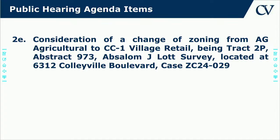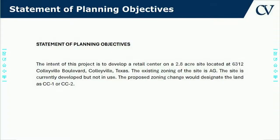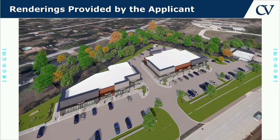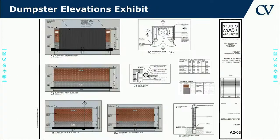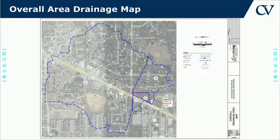Last is 6312 Colleyville Boulevard. They have not updated any information to us, but it's located here at the corner of Colleyville Boulevard. They're wishing to go from agriculture zoning to CC1 and to eventually build a couple of retail buildings here. They provided a conceptual site plan and building elevations to us, some renderings to see what it would look like from the corridor and above, and the dumpster elevations and what the screening wall would look like and the materials.